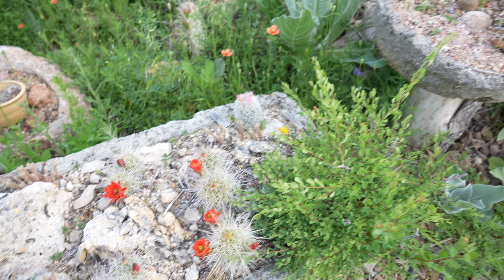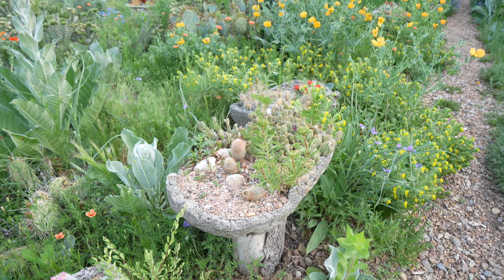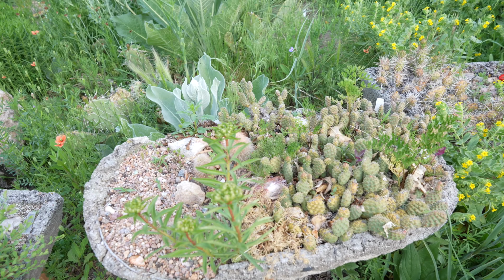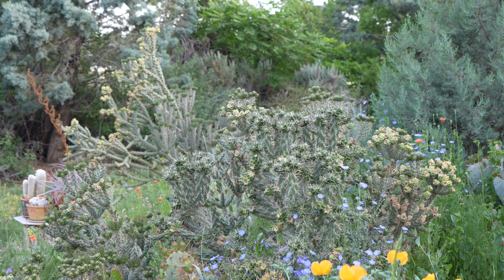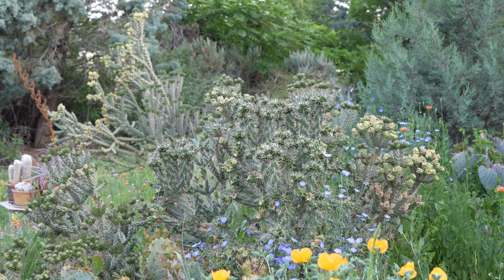But I've done very well in these troughs here, which I neglect, and I give them a splash every so often, but sometimes they'll go for weeks in the summertime without watering, and they do just fine, because cacti kind of like it dry. You can see the buds on the prickly pears and on the cholla. It's going to be a fantastic year for them. One day they'll have just tons of flowers.